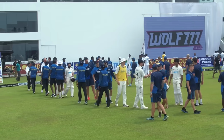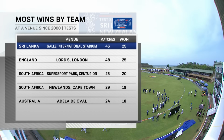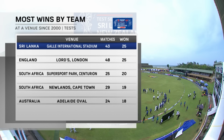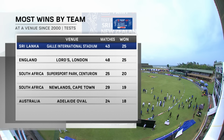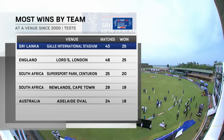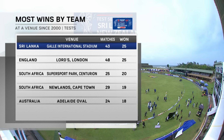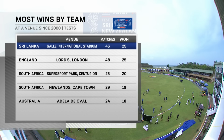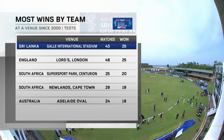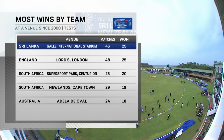After losing the toss, New Zealand having bowled out Sri Lanka for 305. So early on the second morning, they were in the game. They had their opportunities, just couldn't put the foot on the throat of the Sri Lankans, who fought back really well. Most wins by a team at a venue since 2000. Sri Lanka have won 25 out of 43 here in Galle. England, they like Lord's, 25 out of 48. In a couple of days' time, the second test will start here in Galle, and maybe those numbers will change once again.